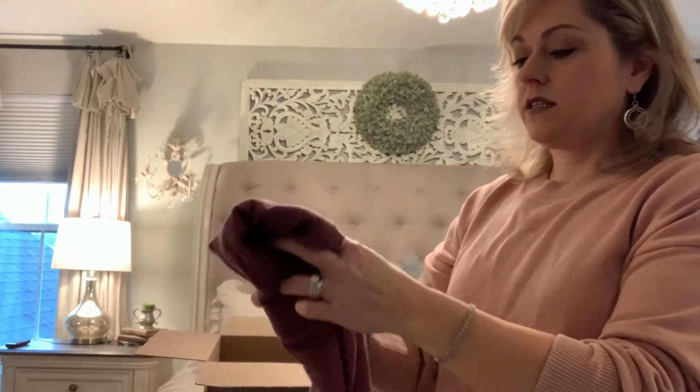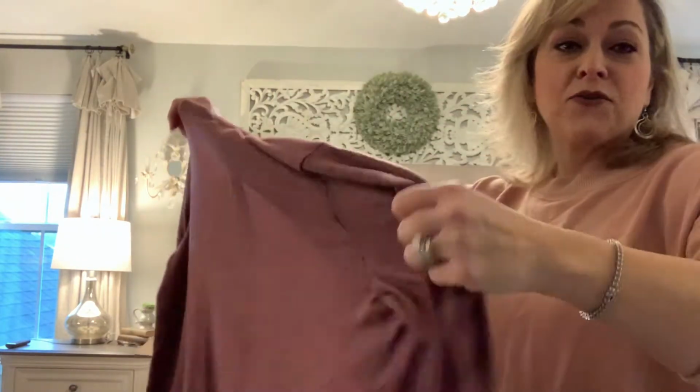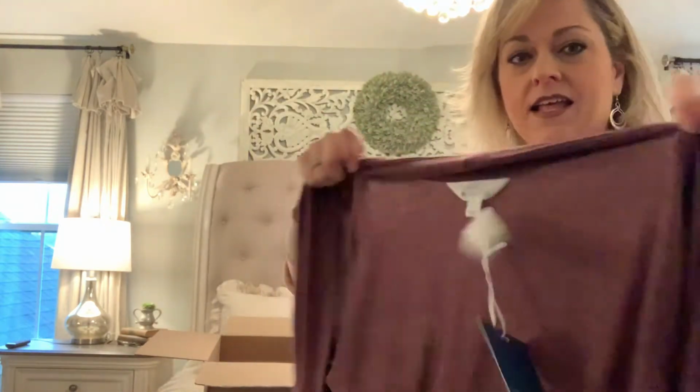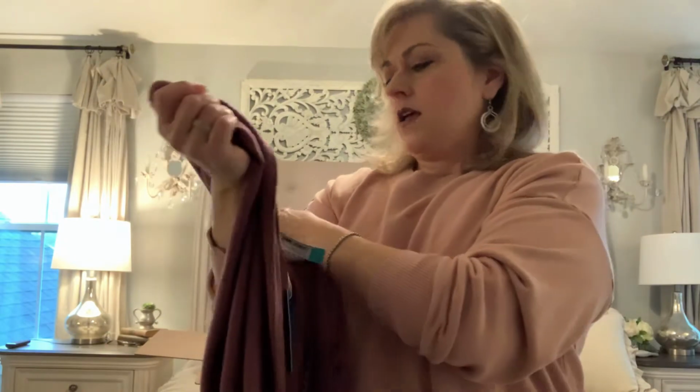This is soft. Margaret Spruce. Oh, so this is what I could wear over it, I guess. It's a nice pink cardigan, pink and mauve color. This is also, I guess everything in here is a large.